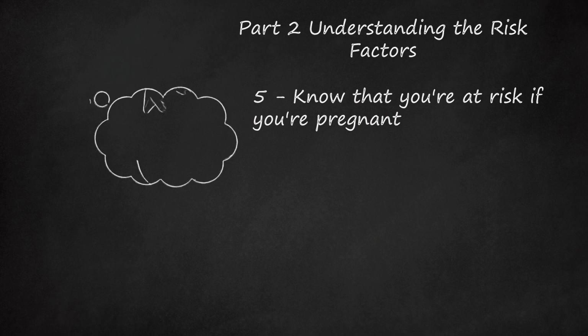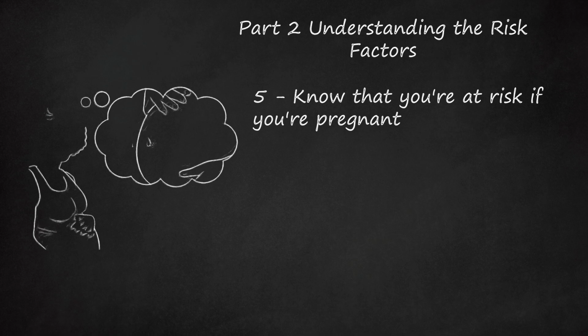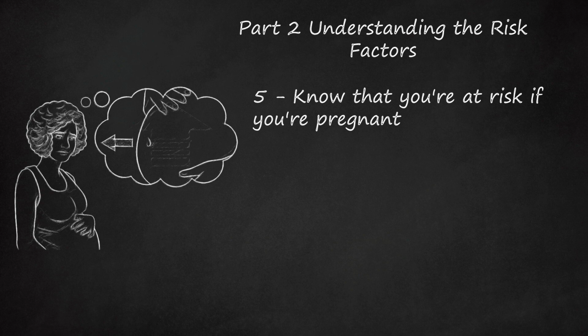Growing a baby in your uterus creates a lot of increased pressure inside your abdomen. You're also increasing your abdominal weight, which is a factor of developing hernias. Premature babies are also at risk of hernias because their muscles and tissues have not yet fully developed and strengthened.